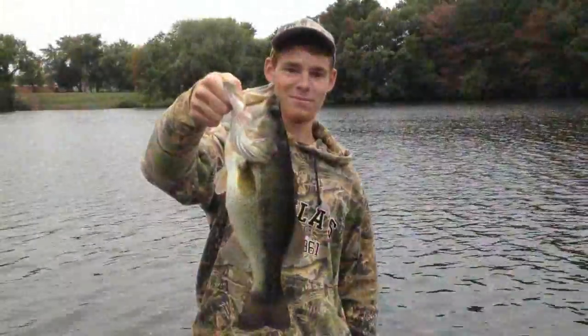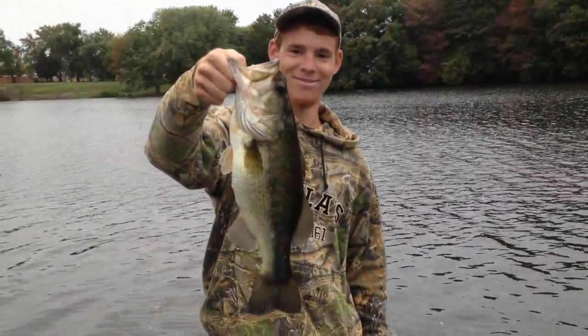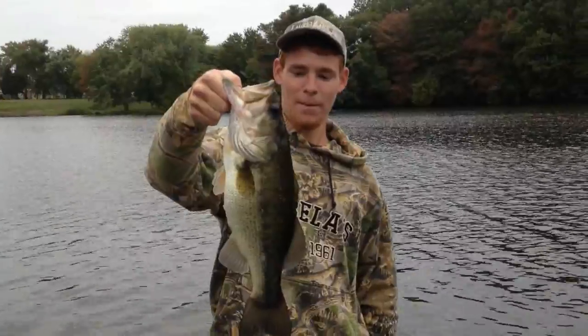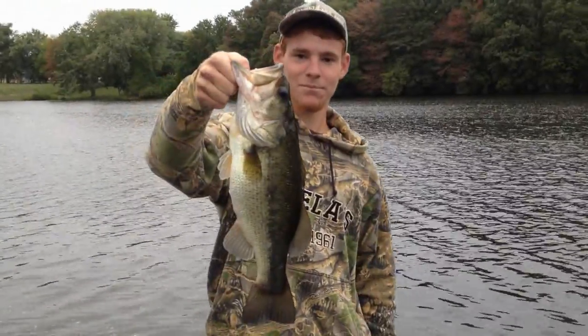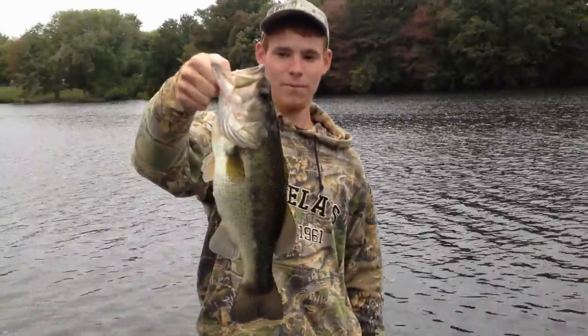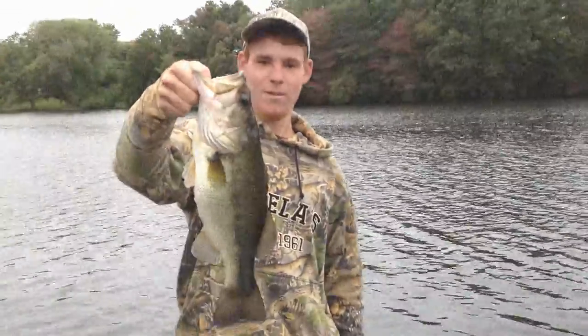Andy just caught this one, had this feeling that there's a submerged tree out in the middle of this cove, and I just said, I feel like we're gonna get one here. First cast past the tree, got this boy. Nice fish, man, nice fish.